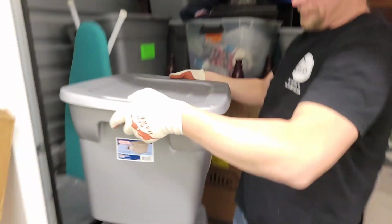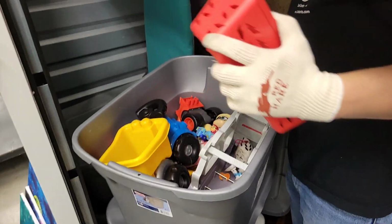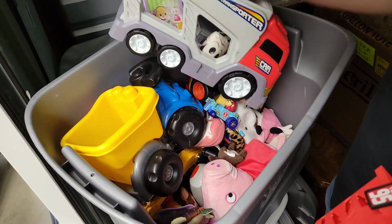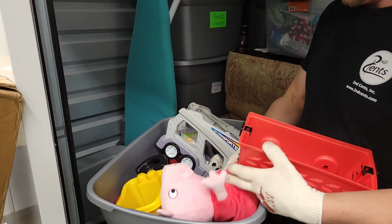Always. It says kids' toys. And they are small kids' toys. And not tons of value in here, unfortunately. But the pig? Priceless. I forgot the name of that show.